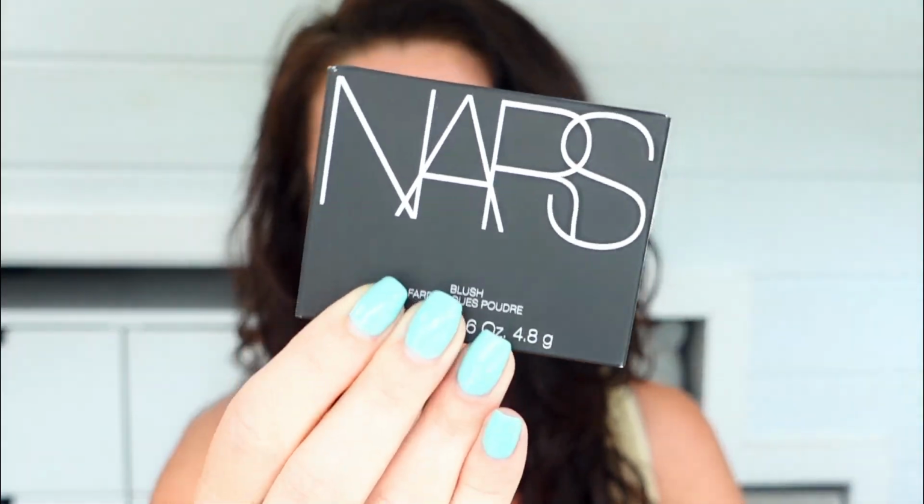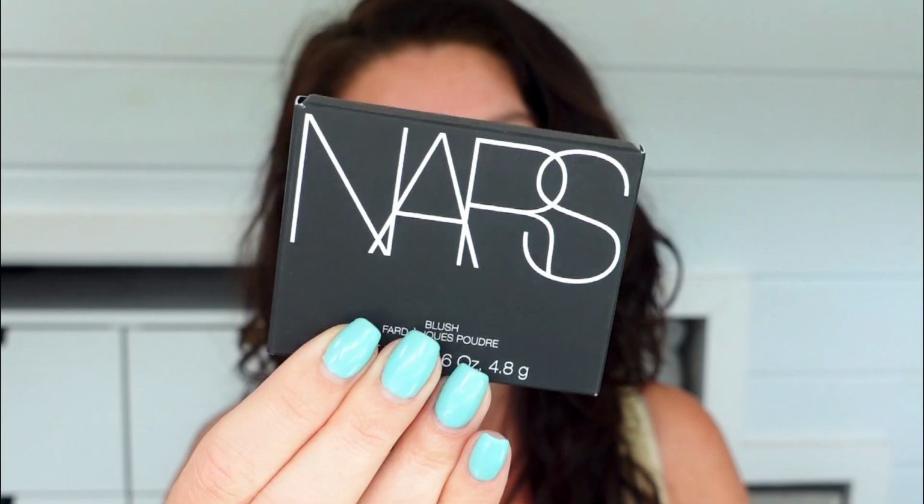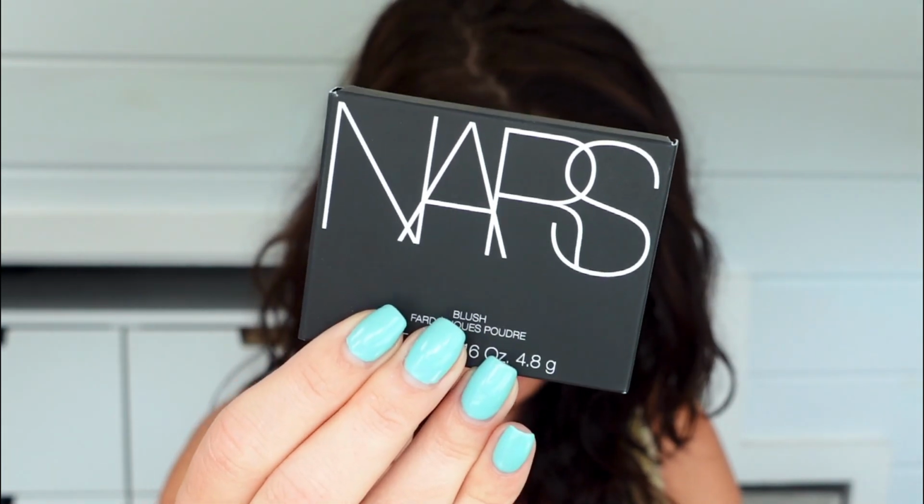So this is the NARS blush in the coveted shade Orgasm. I'm not even gonna open it because I know it's just gonna make me want to try it, because I've always wanted to try this. This is a $30 value. Really great product to put in the box though, especially for, I think, the box doesn't say if it's Luxe or Premium. That's why I think this is a Luxe box though.